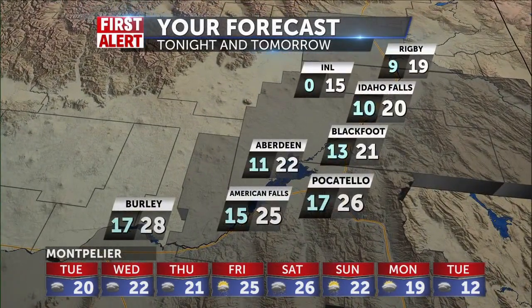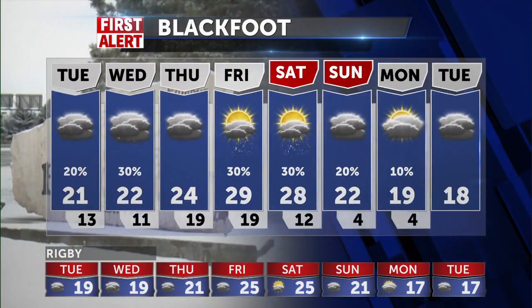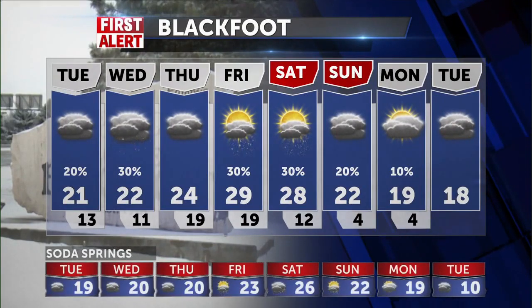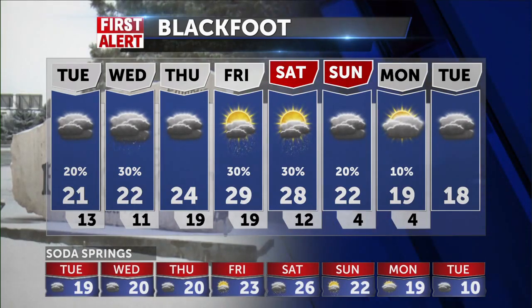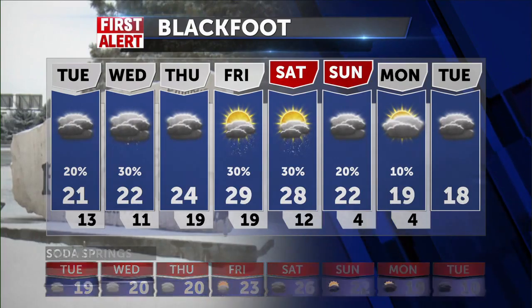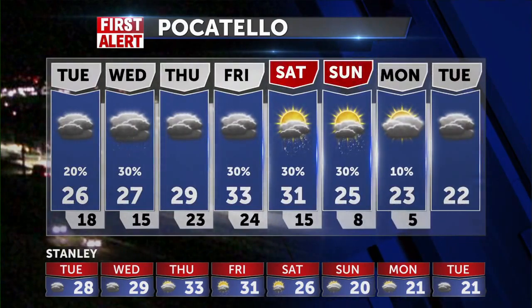Now moving over to Blackfoot, Pocatello, and Idaho Falls, we got temps in the 20s tomorrow. Teens and 20s for highs, lows back into the teens and single digits. We do expect to see, again, the cloud deck fairly entrenched across the region. We're stuck with the clouds. It's going to be gloomy off and on here through Wednesday. Temperatures in the low 20s. We expect to see a bit of snow working out of those low clouds, but a decent chance of snow coming in here for Friday and Saturday, with highs in the upper 20s, lower 30s.